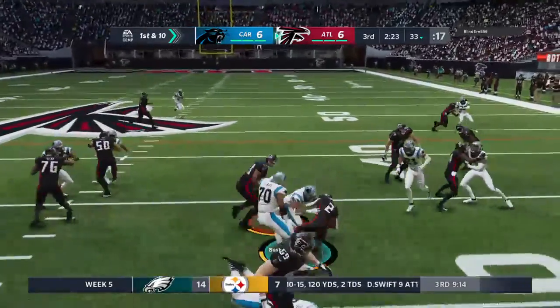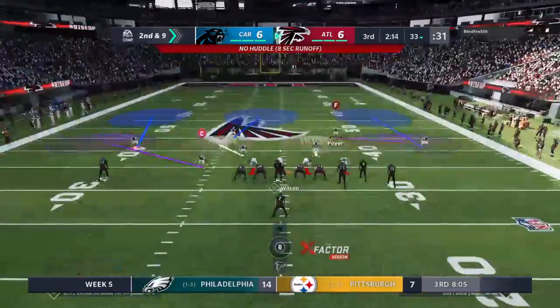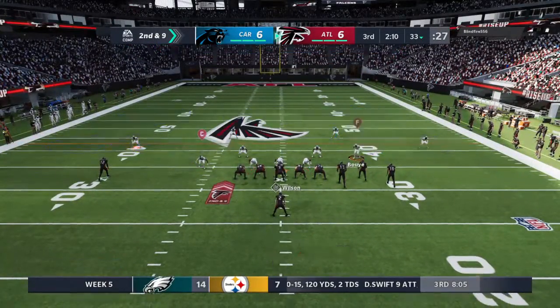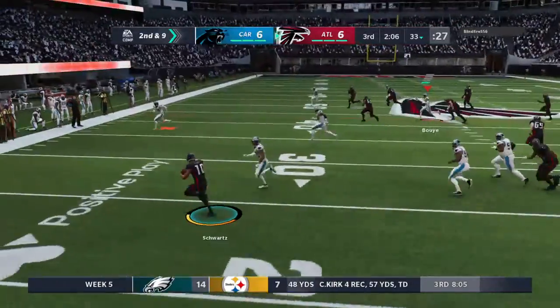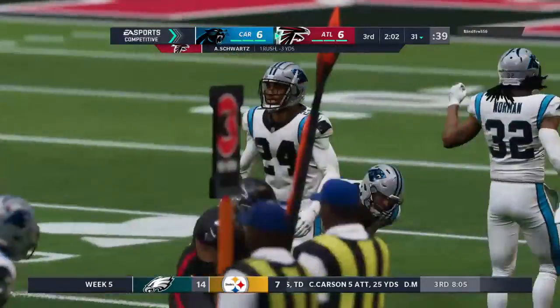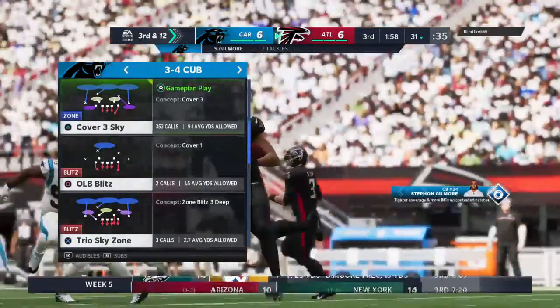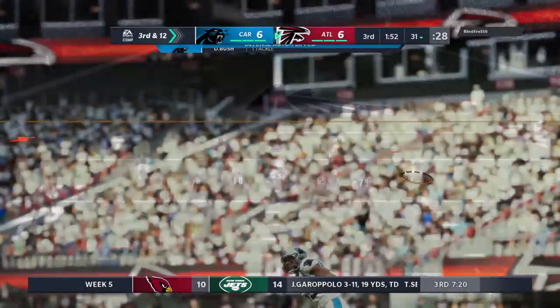Now it's Breida. And he'll get this up only to about the 33. Just a yard on the pickup there, and it'll bring up a 2nd and 9. They'll try a little trickery here on the end around. And the reinforcements come in as they're going to stop him behind the line. It'll be a loss of a full 3 yards there, and it also brings up 3rd down.